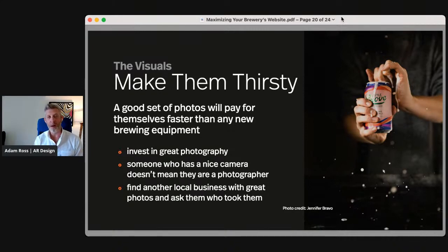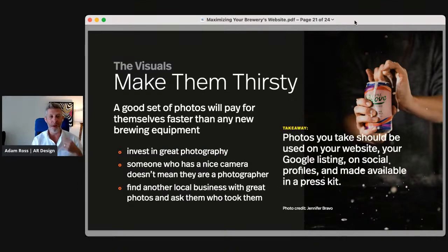So if you need help finding a local photographer, look at the social media pages of some of the other local businesses and find the ones that have really good photographs, and you'll generally be able to track down that photographer. So I really encourage you. I probably can't say it enough. If you don't have good photographs of your product, get them shot, and it will pay off.